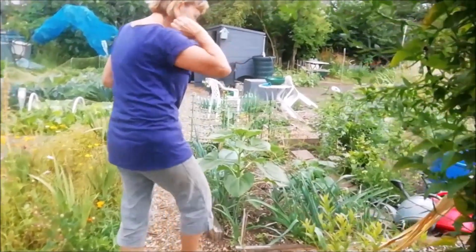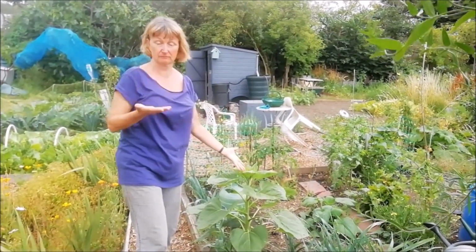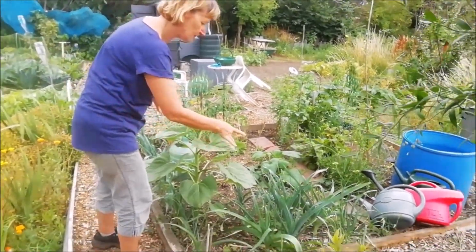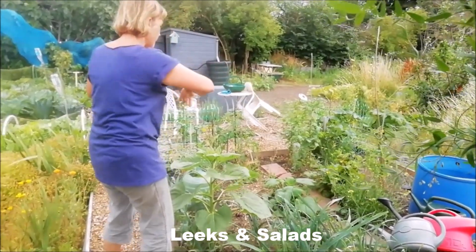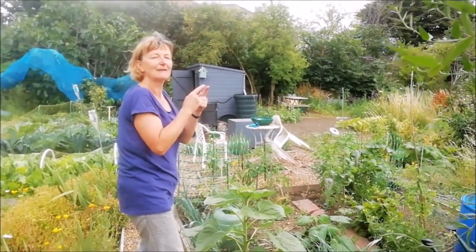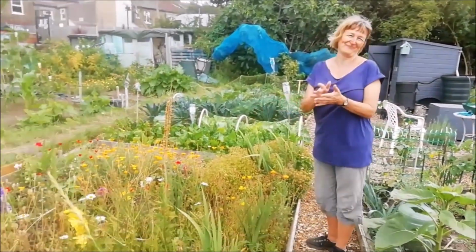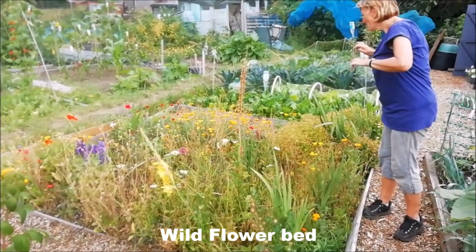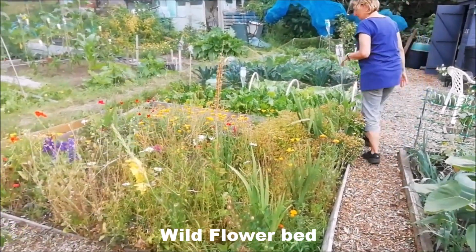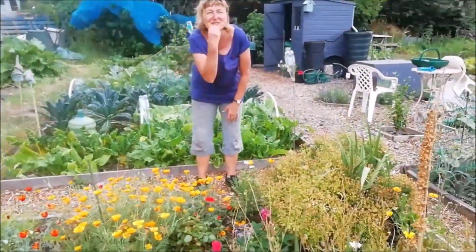Through the arch, and on the right-hand side, we have a bed here with a nice random sunflower. Well, why not? A fair few leeks growing in this bed, along with some salad, lettuce, another cucumber and some tomatoes. Opposite that bed is a flower bed. It was basically a wildflower bed, but we've also got some bulbs in there, cheating a bit, trying to get a bit more colour through the year.